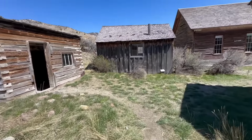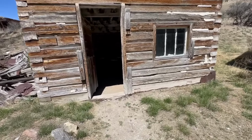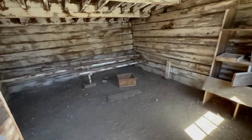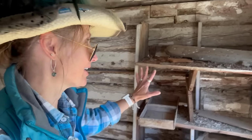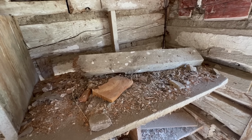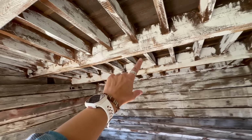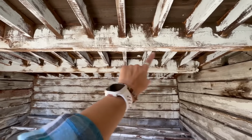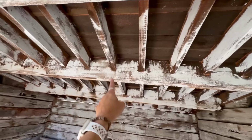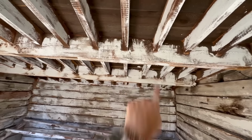Coming up to the end of Bachelor Row, why don't we check out this one last little cabin here before moving on. I can see already it has a dirt floor, so basic accommodations here, not rolling in the high life. Well, this one actually has its own little built-in shelf with a lot of crunchy stuff laying on it. And then if you look up, you can see that this ceiling is constructed differently than the other one, in that it's got these three large main beams that come across this way, and then these other boards going that way, and they intersect at 90-degree angles here.